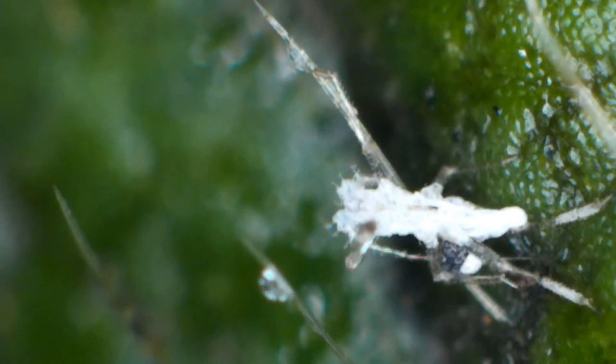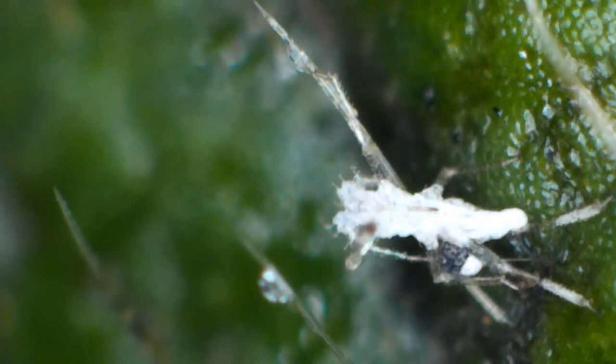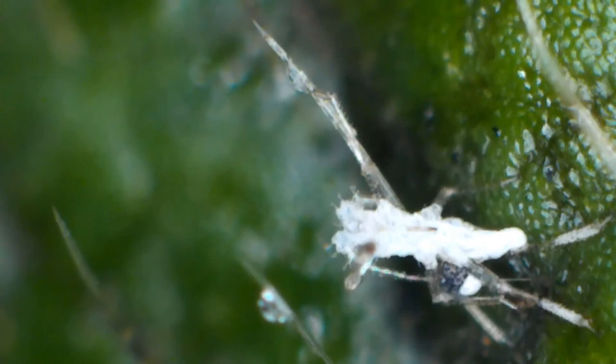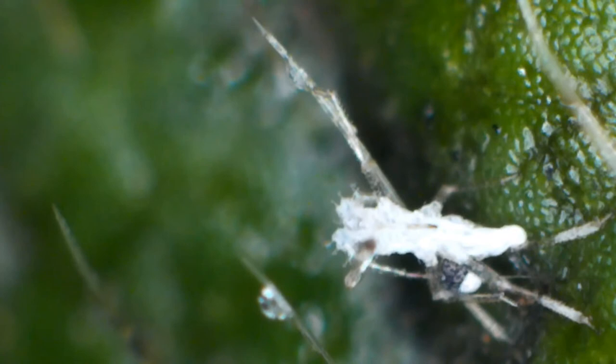So, you're saying that is a thrip. What's interesting is why they're all dead. Is that just a dried up husk? Do you think something sucked all the goodness out of them?